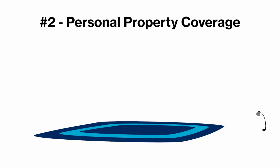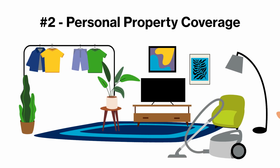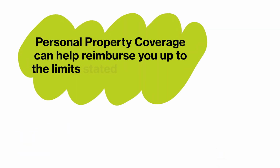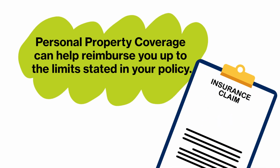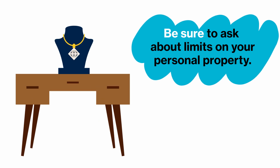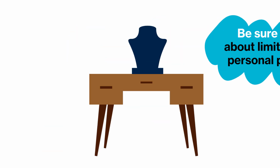Next is personal property coverage. This will cover your belongings inside your condo, things like furniture, clothing, electronics, and appliances. If your possessions are stolen, damaged, or destroyed due to covered perils, personal property coverage can help reimburse you for their value, up to the limits stated in your policy. Be sure to ask about limits on your personal property. For example, if you have $5,000 worth of jewelry, will it be covered? Be sure to ask.